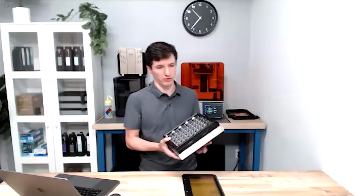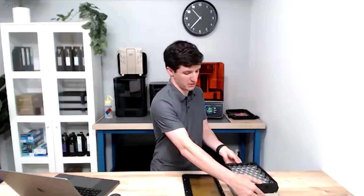One big difference from the Form 3 is we're now area curing each layer instead of using a laser to raster the shape of the layer. So that means that print speed is much less dependent now upon geometry, upon the size of your print. Each layer is roughly the same time, especially from a curing perspective, as compared to Form 3. So that's a great advancement.